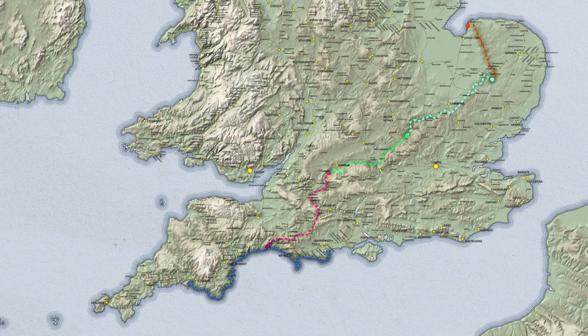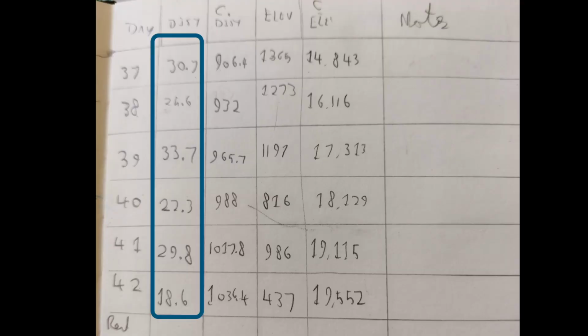By this point I've covered just over 1,000 kilometres, which is a big milestone. I'd been keeping a little log in the back of my journal with the distances for each day and also the cumulative distances. It really helps to boost your morale when you're a bit tired, and then you go and look at it and you can see how far you've come. That being said, I definitely underestimated the coast path.